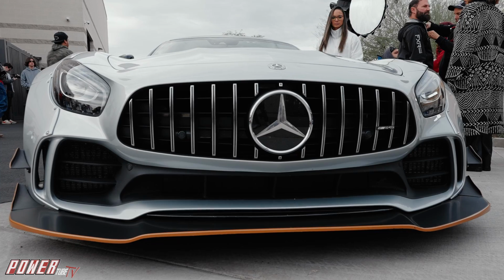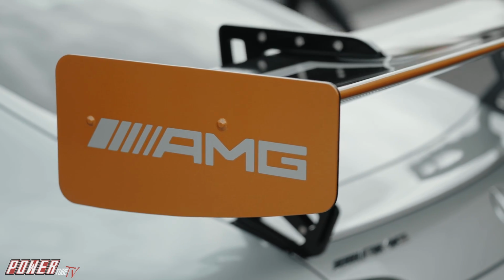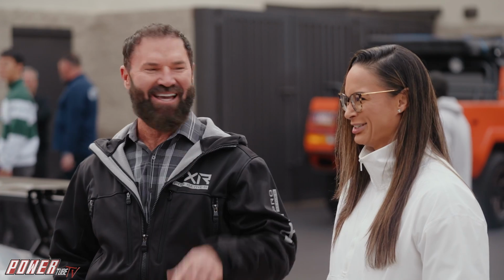So now it sounds and is as fast as it looks. It definitely makes some pops, bangs, and flames, and we want that.